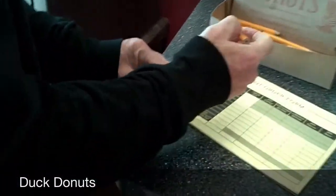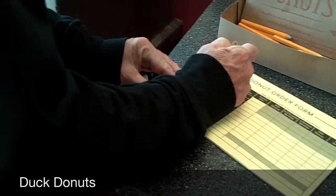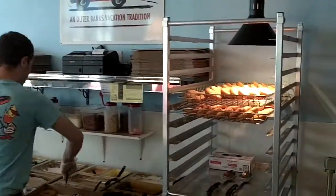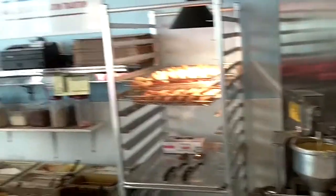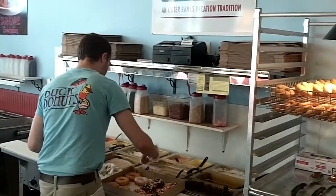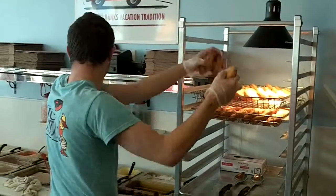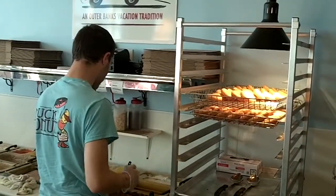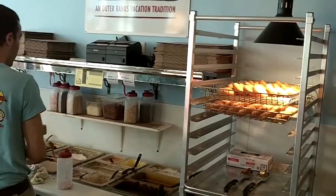So if you're in the Outer Banks, one of the places you have to go is Duck Donuts. It's an Outer Banks tradition. You can get your donuts with any type of toppings. They dip them in chocolate or different types of frostings, strawberry or vanilla. And then you can get sprinkles or peanuts or different things on them to add to it.